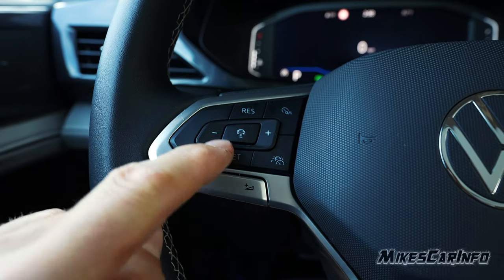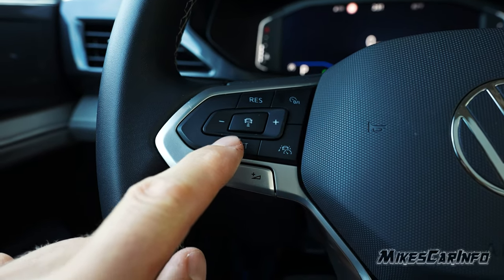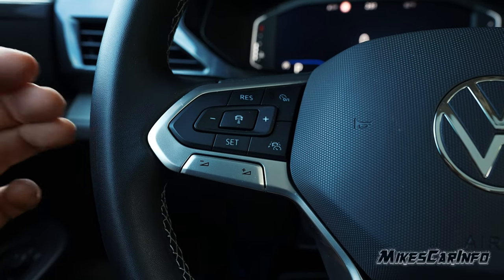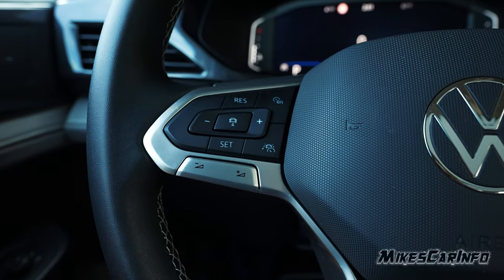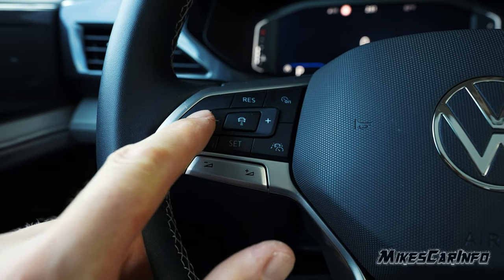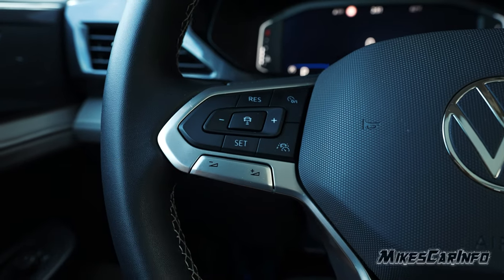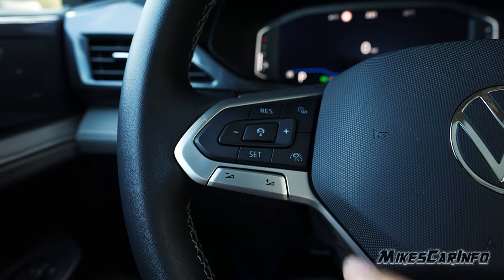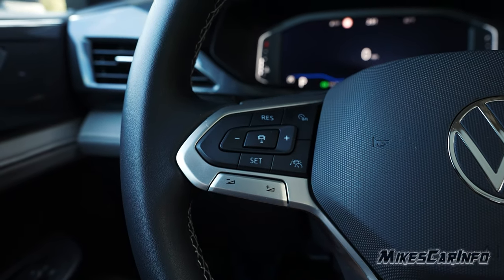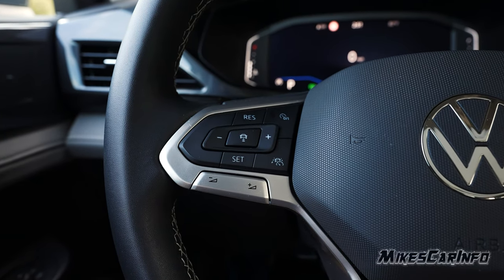So you can set, resume, and right here is the distance between you and the vehicle in front of you using the radar sensor. And these buttons are to increase or decrease your speed here. Sometimes vehicles will use the set and resume button to do this feature for the plus and minus, but this one for some reason has a separate side to side button there. It's just a little bit something to get used to. It's not a big deal.